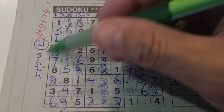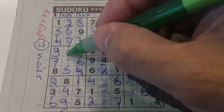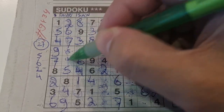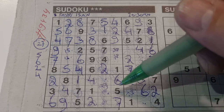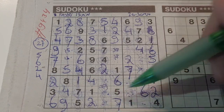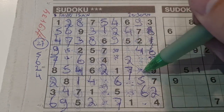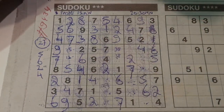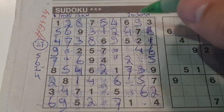2 numbers left now in this big square. 4 numbers, the 1 is missing, the 2 and the 3 is missing. 1 and 3, 1 and 3. Let me mark those 2 boxes. Then 3 and the 8. Okay, 1 box left now in this row for the number. The 1, the 2, the 3 is missing.